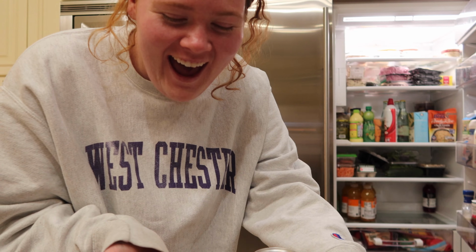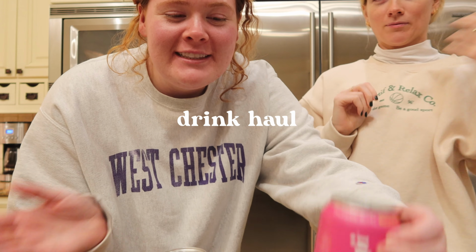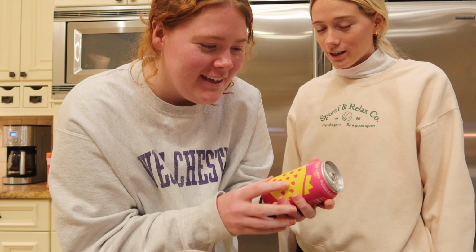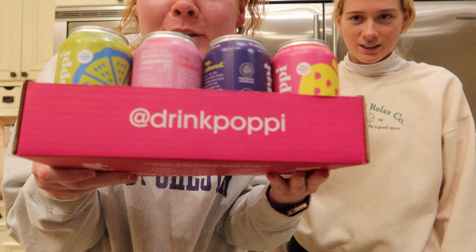Guys, look what we got. Yesterday at Whole Foods, I wanted a drink, so I just picked up one of these. They're called Poppy, because I was like, look how cute. And they were delicious, so I had to order it on Amazon as soon as I got home. It's a prebiotic soda. This whole thing was $36, I believe, on Amazon, and it came in a day. Look how cute.